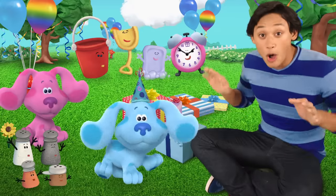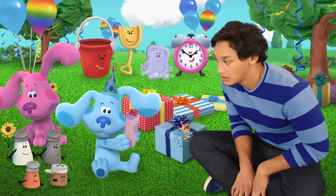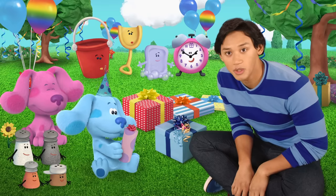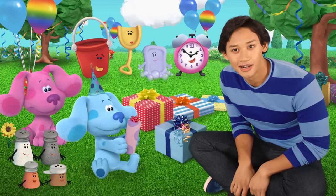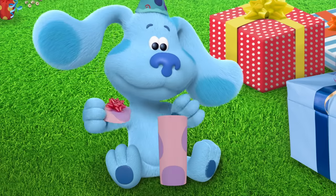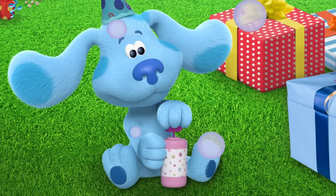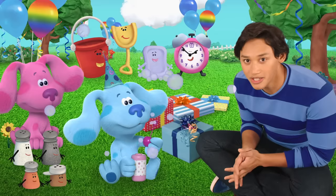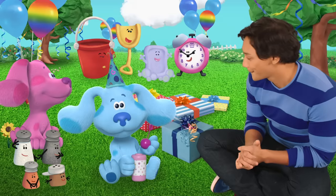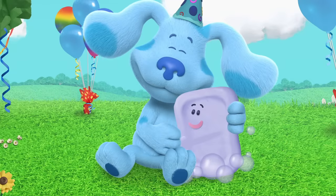Presents! Present time, open your presents, see what's inside. Oh. This one makes a water sound. And it smells like soap. What do you think it could be? Bubbles! Oh, you're right. It's bubbles. Well, who do you think it could be from? Slippery soap. Yes. I just love bubbles, and I thought you would too.